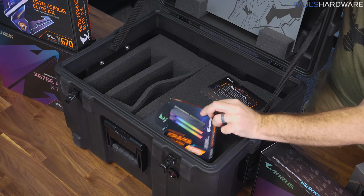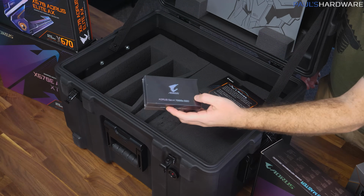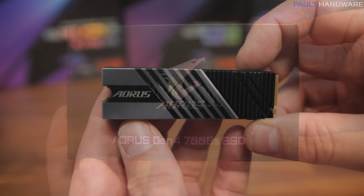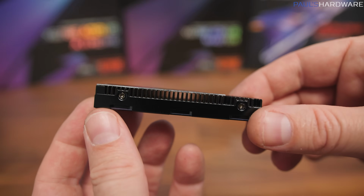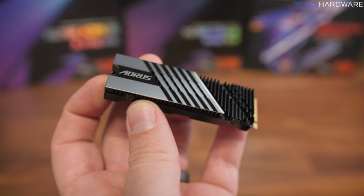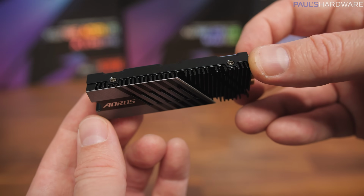Ooh, we have some Aorus RGB DDR5 memory. Oh, this is an Aorus Gen 4 7000S SSD. I will say I appreciate Aorus's naming scheme for their SSDs because they typically name it the speed that it's rated for. So 7000S is 7000 megabytes per second sequential reads, and roughly that for sequential writes too.